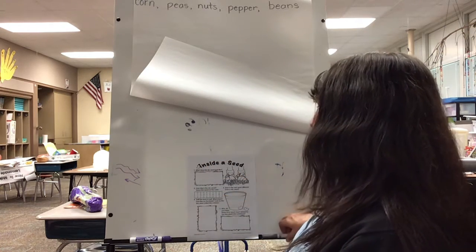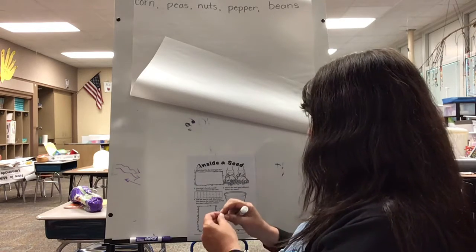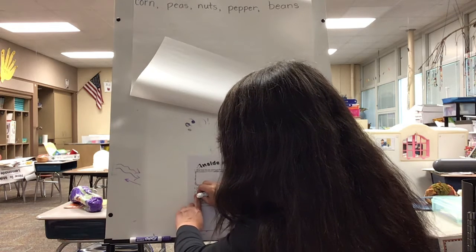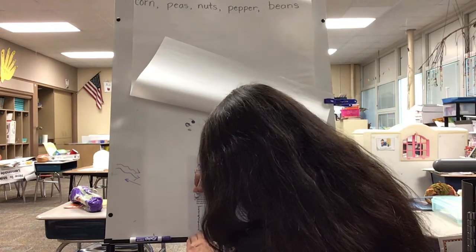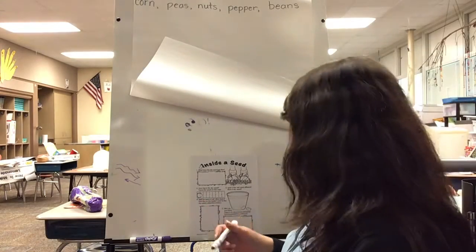Then it says, how big is the dry seed? Trace the seed on the ruler. So I'm going to go ahead and start my dry seed on that line, and I am going to trace my dry seed. And it shows that my dry seed is kind of small, right?